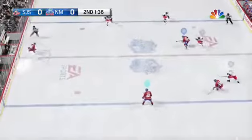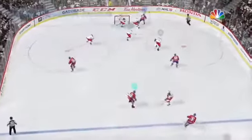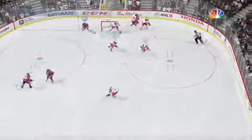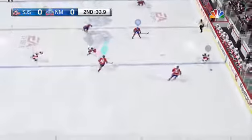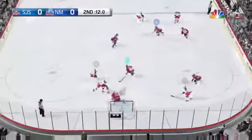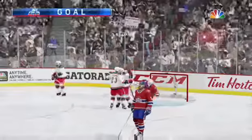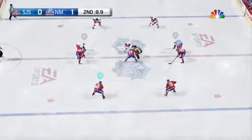Moving it to McKenzie. Nap by Martin. And he's tied up and held. Puck is picked up by Irwin. To Dano. Right up the side. It's an odd man rush. It's a 3-on-2. Fires. He scores! Just before the period ends. The Top Guns have taken the lead by one.